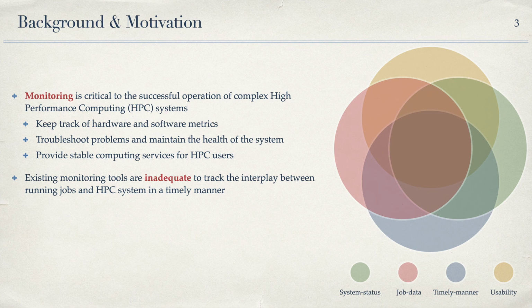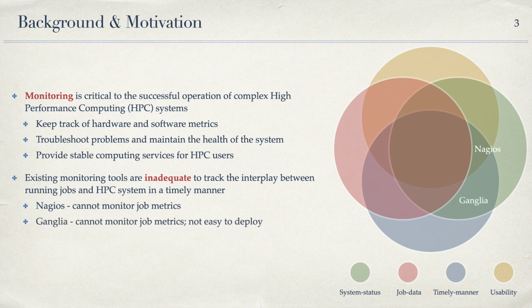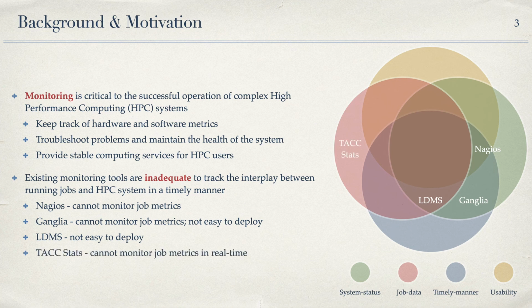There are some monitoring tools that are characterized according to their features. For example, Nagios is able to monitor the system status in a timely manner, but it cannot monitor job metrics. Ganglia is also not able to monitor job metrics, and it is not easy to deploy. LDMS is not easy to deploy either. TACC Stats can collect and analyze the resource usage data of jobs, but since it writes the collected data into a text file and is aggregated every 24 hours, it does not support job monitoring in real time.